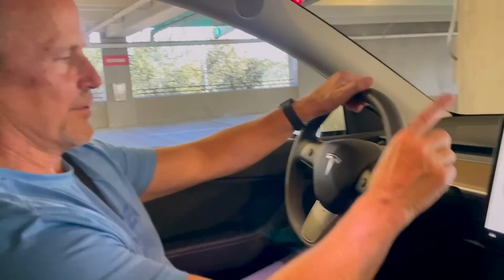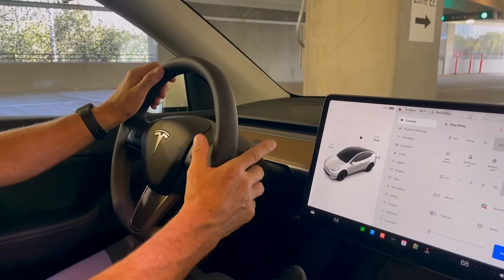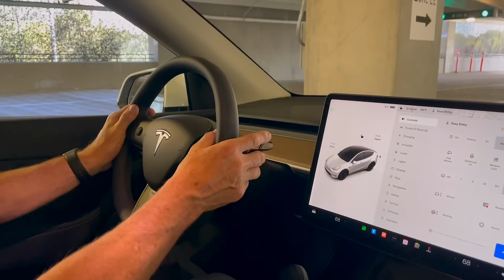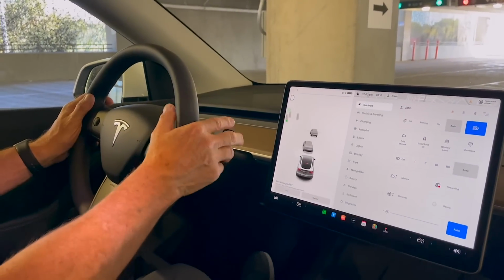All right, one other thing I forgot to mention earlier is park, reverse, neutral, and drive. So it's in park automatically. If you push your foot on the brake and press the park button, which is just pushing this straight in, it goes into park. If you pull up on the stalk with the brake pressed, you see it goes into reverse. If you push down, it goes into drive.